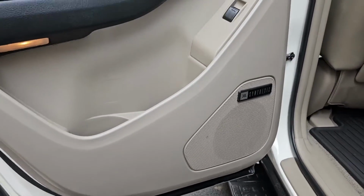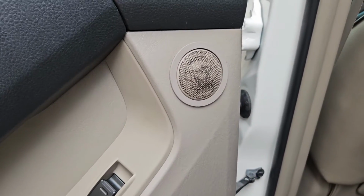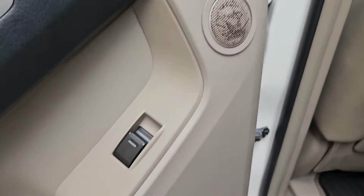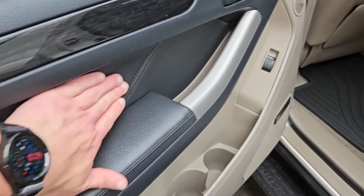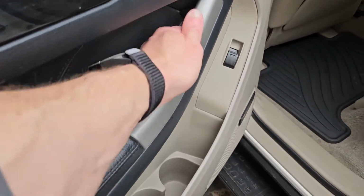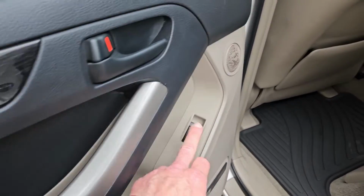Find me a nicer Gen 4 4Runner on the market. I'm serious. Same thing with the speaker over here, doing the exact same thing the right side's doing. Again, look how nice all this is. Our leather inserts are perfect. Our pulls right here are perfect. The wood is in fantastic shape.